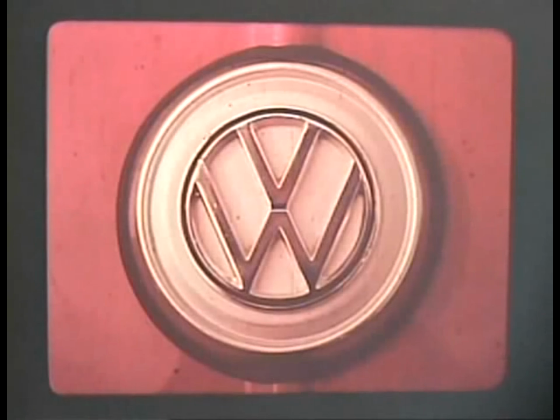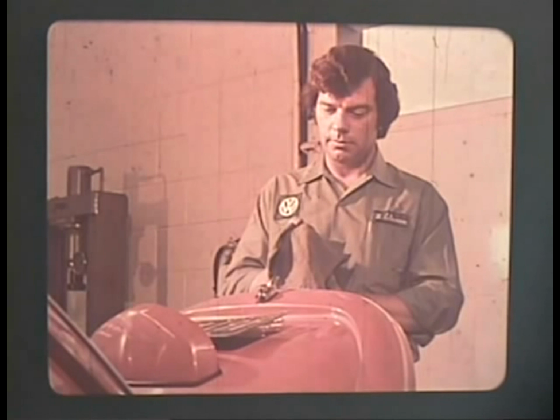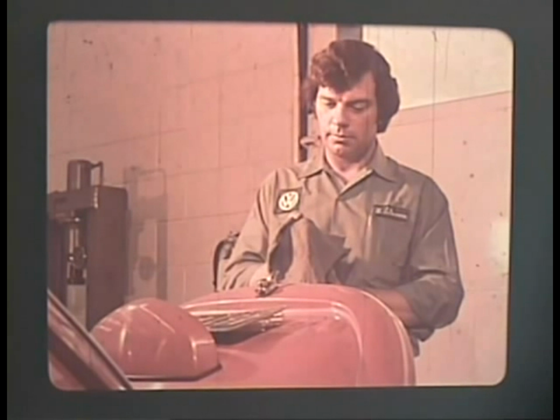Any car that bears this symbol is built with careful precision, and it has a reputation for excellent performance and long life. But neither excellent performance nor long life can be attained without the conscientious work of the Volkswagen mechanic, making routine checks and adjustments. If these simple jobs are done on schedule, most major repairs can be avoided altogether.